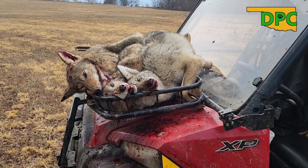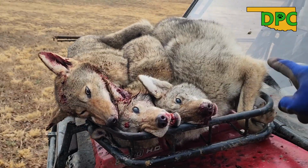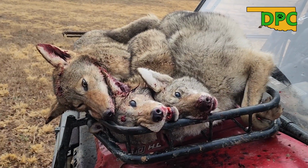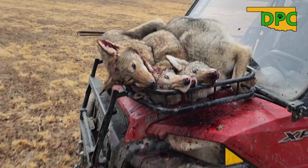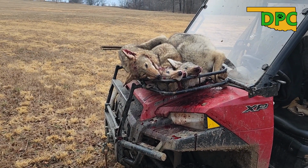Well, it ended up that all three of them were males. I thought this one was a gyp, but he was just a little male, pretty fat, but definitely smaller than the other two.